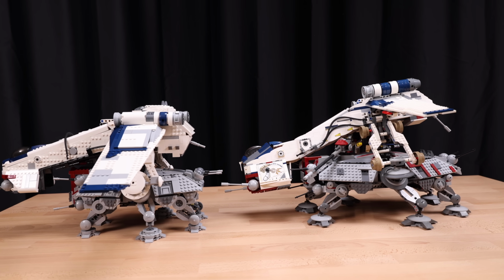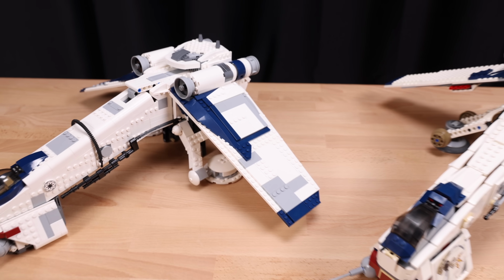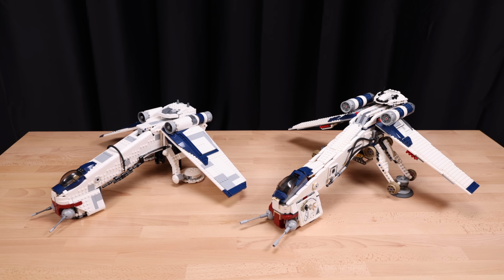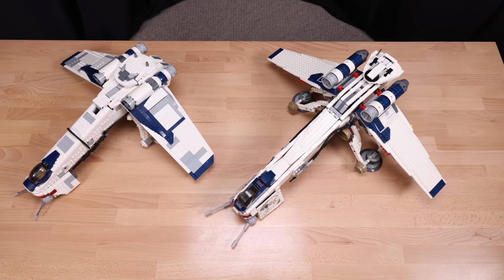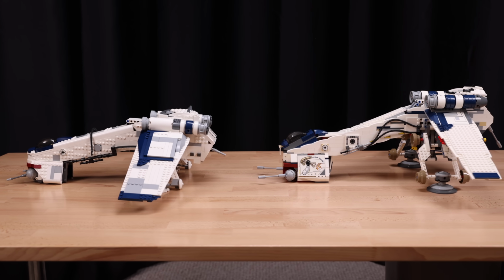That is incredible. And speaking of the OG 2009 Republic Dropship, let's compare that against Forged in LEGO's custom dropship model. Honestly, you'll be quite surprised here. Now, from a top-down view, you'll quickly notice that Forged in LEGO's custom Republic Dropship is significantly smaller than what LEGO had made in 2009.